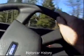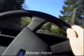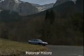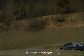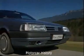It's well balanced, it doesn't understeer or oversteer, and if you had to escape from an emergency situation at speed, the car would stay very much on your side. It's fun to drive, but ultimately very safe.